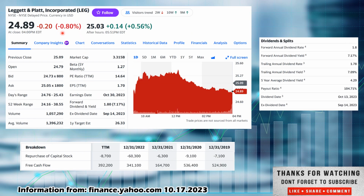The reason we are taking a look at them, down 0.8%, so not a huge drop on the day, but thought we'd take a look at them nonetheless. This is one that we used to have in my portfolio here. Leggett and Platt Incorporated is who we're talking about, ticker LEG. Who does not like a little leg, unless it's the stanky leg, which maybe this one is, so let's keep going. Close out the day at $24.89. Looks like they're up a little bit in the after hours here, 25.03, at least roundabouts at 6 p.m. whenever I'm recording this video.